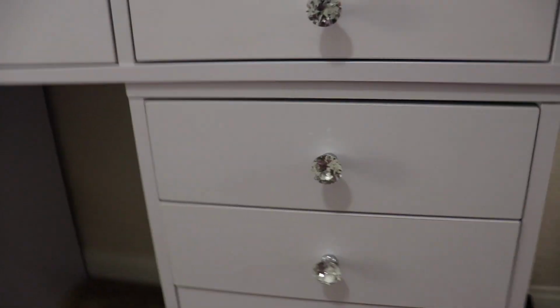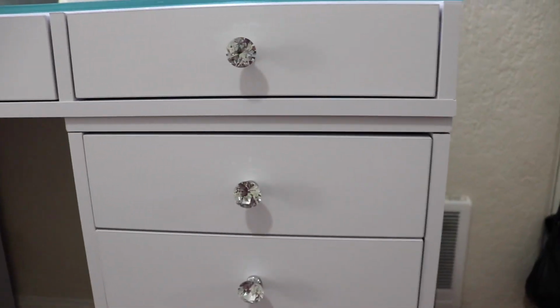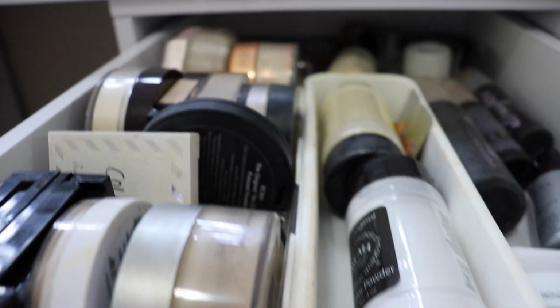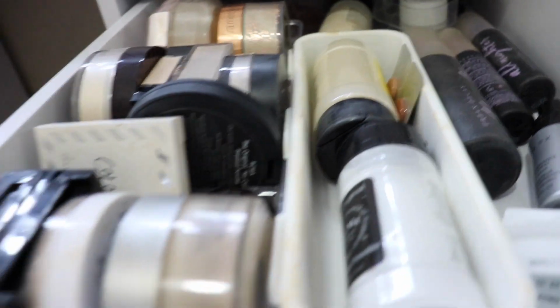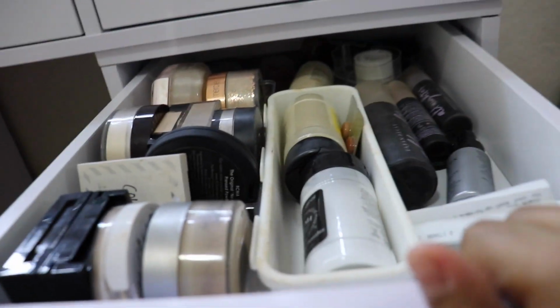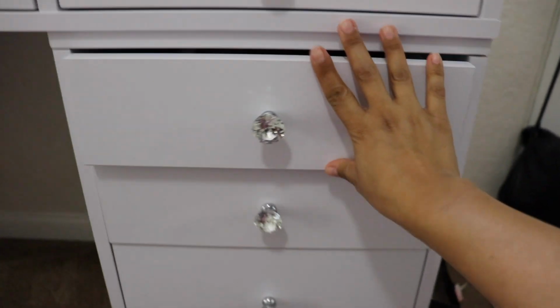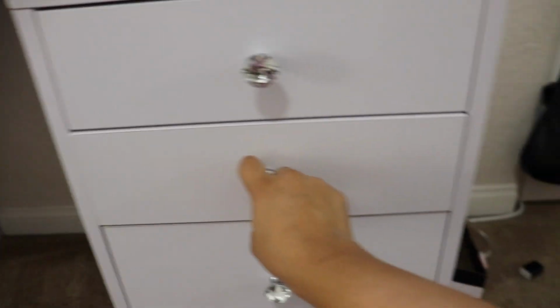Alright, so now we are moving to the right side of the vanity. So again, this drawer had the sunglasses, and then this first drawer from the drawer set has all of my powders and setting sprays. As you can see, I have a lot of powder because my face is oily and I can't not wear powder, so I have a lot.